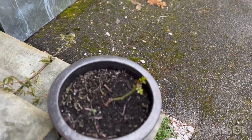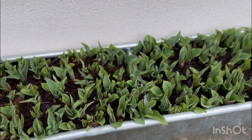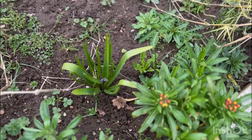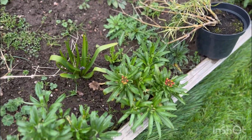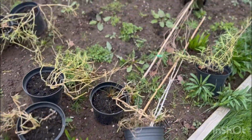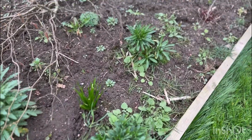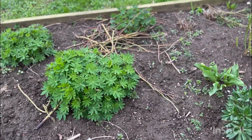Patio rose, what a sad specimen that is. And then the big tulip planter is rammed to the gunnels. Last year's hyacinths coming. Wallflowers about to burst into flower, hopefully, they're taking forever. Hyacinth, needs weeding, needs mulching. Another random hyacinth, they've done something really funky. More weeds, needs mulching. Lupins, looking good.